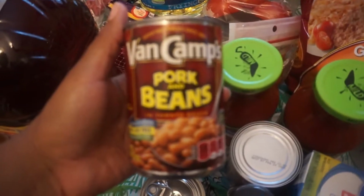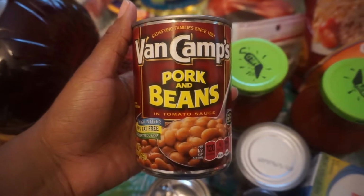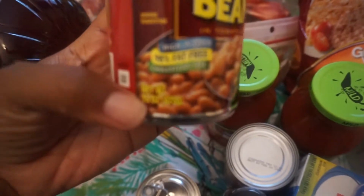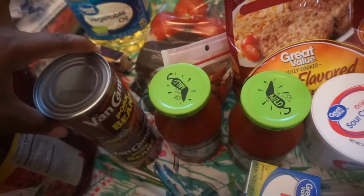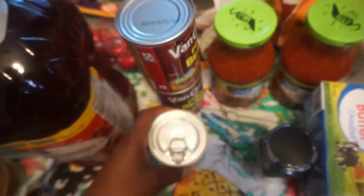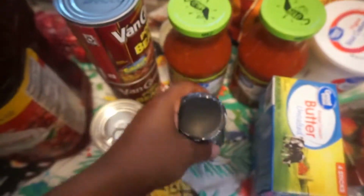So this is my reminder to remind you to check your sizes, because I did not check that this was a little bitty can of beans. So that's not really gonna do much of anything. Sweetened condensed milk. I'm gonna be making something with that. I can't even remember. Some parsley. We needed some more parsley.